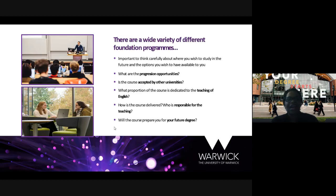So, as I've said, there's quite a wide variety of different foundation programs. So it's really important when you're looking at those foundations to think carefully about where you wish to study in the future. So it's not just about the foundation, but it's about the degree. So some foundations are linked to specific universities, and then they don't allow progression into other universities. Others will allow you to progress anywhere. So you have to think about the ease of doing that. Do they help you with the process? That's something to think about. And then again, what are those progression opportunities? And by that, I mean, what degrees are then open when it comes to progression? And then are they accepted by all other universities, whatever foundation program you're studying? And then how much of the program is dedicated to the teaching of English?